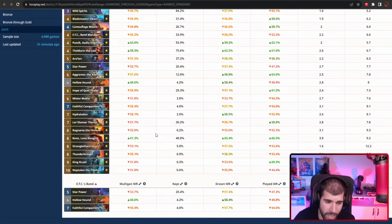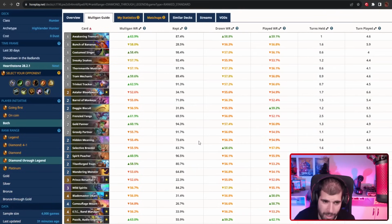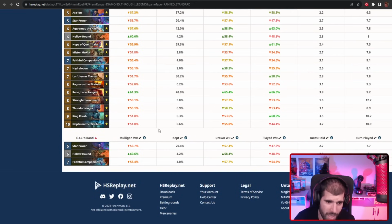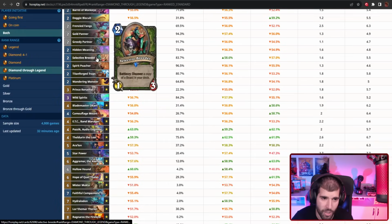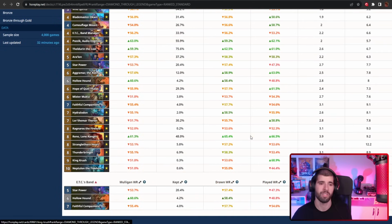The deck is a 40 Highlander, so there are plenty of cards in here, but basically it's the old Count Beast Hunter from back in the day, and it has a bunch of extra cards included. You can grab the code, look at it for yourself, I'm not gonna go through all the cards. We even have things like Thunderbringer in here, and you could be chaining it through the help of a Selective Breeder that way, so you can summon some sick elementals like Neptulon, Ragnaros, and obviously your good beasts.